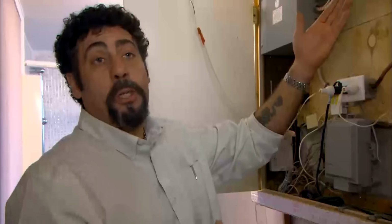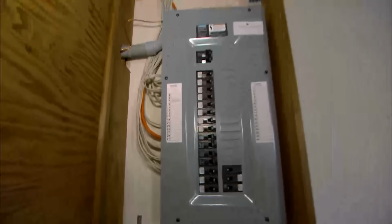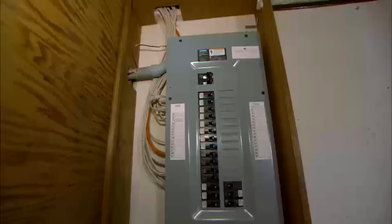Or is it someone that just didn't know what they were doing? We have 10 15-amp breakers doing the entire house. So it means we do not have enough circuits.